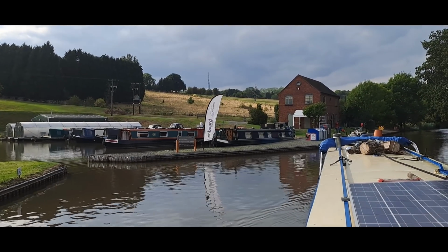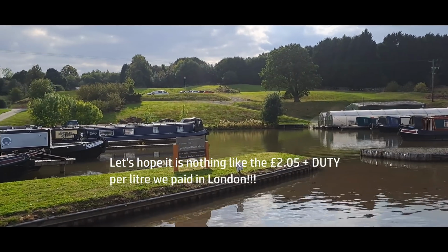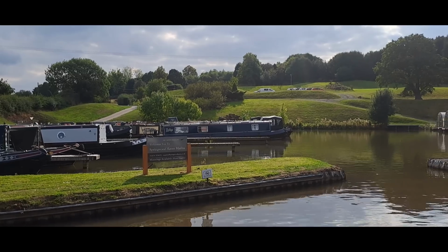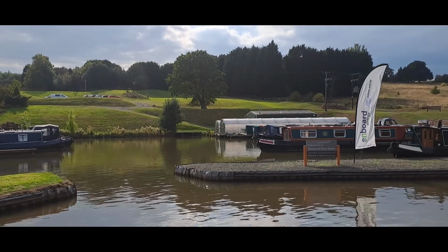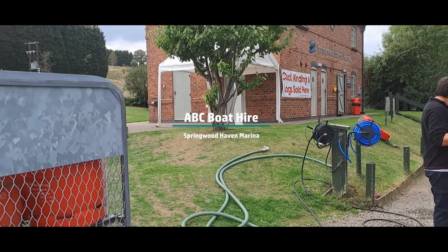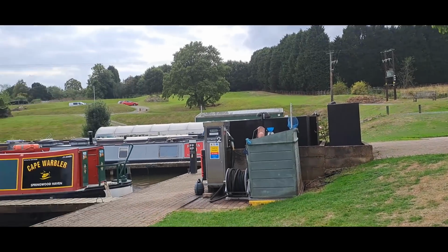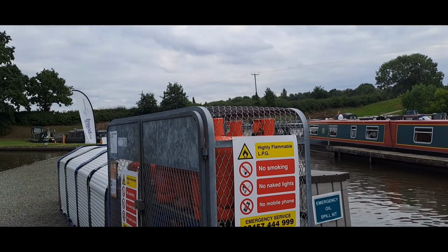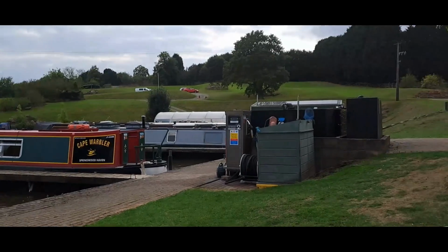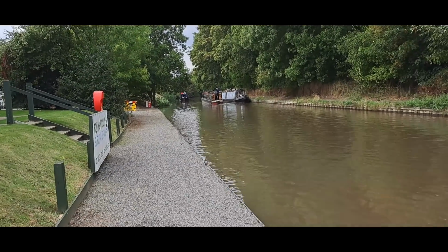Anyway, looks like we're coming in for diesel, are we? Wow. Springwood Haven Marina. Oh, this is where the Rugby Hire ABC moved to, where we hired from. So we've just filled up with diesel at Springwood Haven Marina. What a nice place. Did we decide we didn't need gas? I think we did. Look how beautiful. The building's beautiful. The frontage is beautiful.